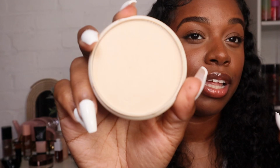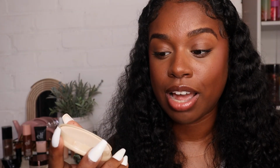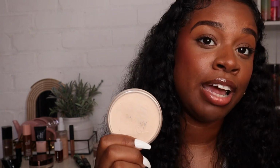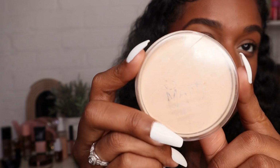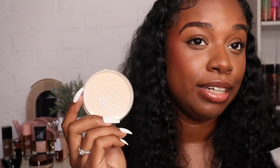Y'all, this is my baby. I love this thing so much, and I haven't hit pan on it. I've had it for a long time, and I've been using it for a long time, and I still haven't hit pan on it. And this thing is only like $3 or $4, and it is the best $3 or $4 that I've ever spent on makeup. I'm always going to recommend the Rimmel Stay Matte. Look at my packaging, y'all. It is beat up. It's beat up real bad, but it works.